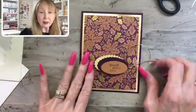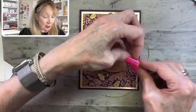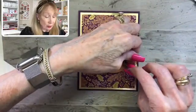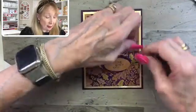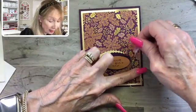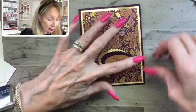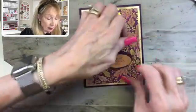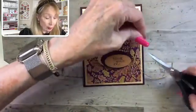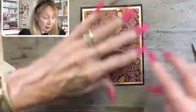Now, isn't that just simple, right? Simple, but the paper is what makes such a statement. So now we can tie our bow. The reason I wanted to wait till the end is to hopefully get it so it didn't go over the sentiment. I wanted to tie it kind of to the side of the sentiment. I'm going to pull that up and try it again and try to get it nice and tight. And then we'll trim off those little tails like that.